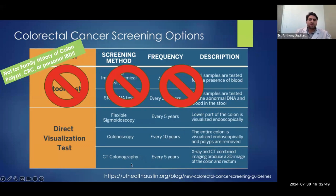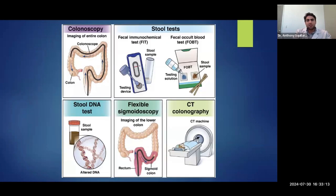CT colonography is a test where you drink a contrast and we get a CT that reconstructs what the colon and the rectum look like and looks for abnormalities that could be a cancer. About 80 to 90% effective for picking something up, but again, not therapeutic. So if a colon cancer or a polyp is found, it cannot be removed by that. So colonoscopy is the gold standard.